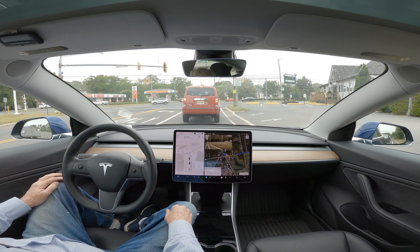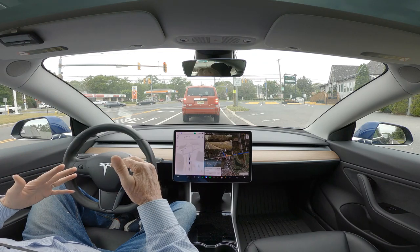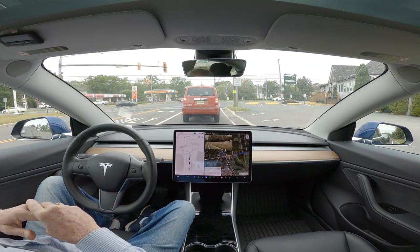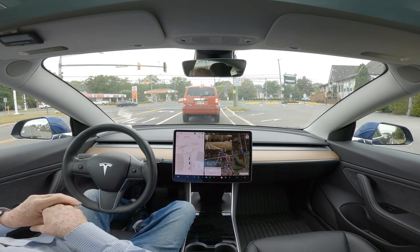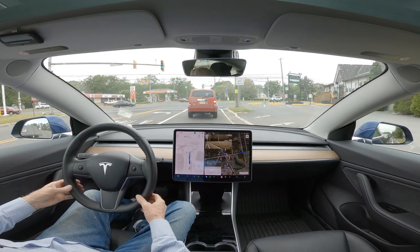So far, this is a perfect drive. Not that they all aren't kind of without error, but this was smooth. It handled those cones earlier in the road perfectly. This is like a textbook drive of the way someone would drive.